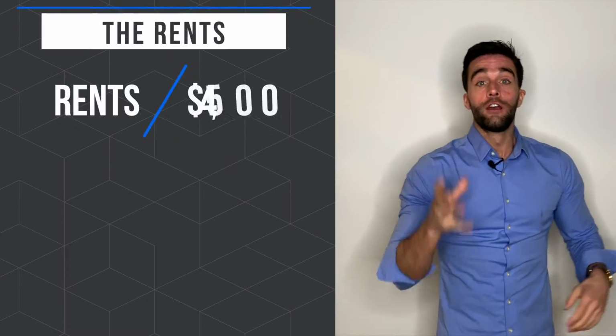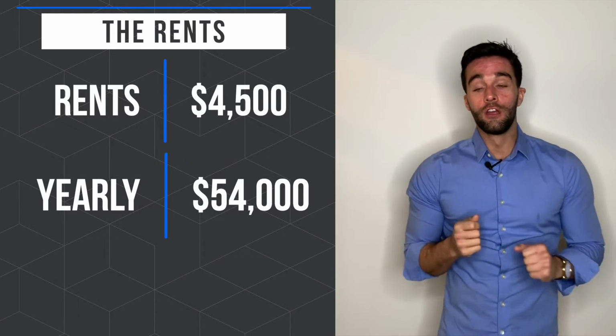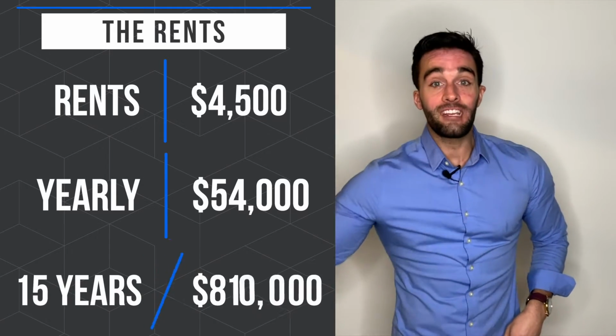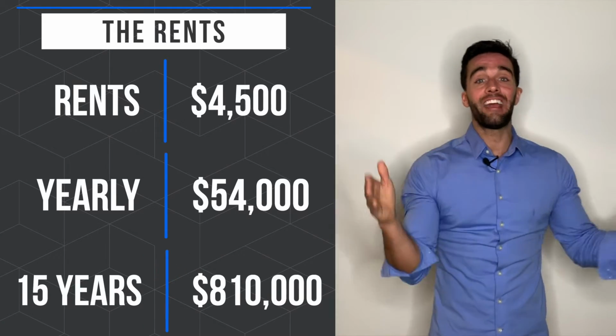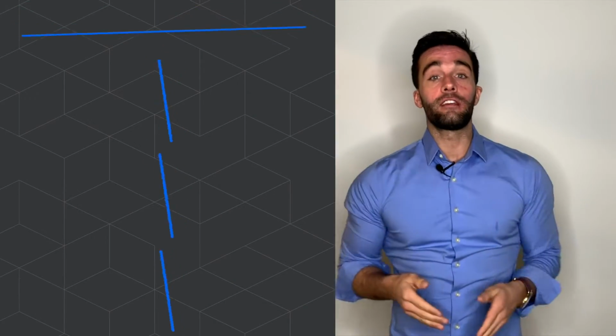So now you have to factor in the rents over 15 years. The rents, I am not going to adjust for inflation, and I'm not going to increase them. Again, I'm going to play it very conservative. Our total rent roll is right around $4,500 for the whole building. If you take that times 12, which comes out to around $54,000, times 15, you get right around $810,000 over 15 years at full occupancy.